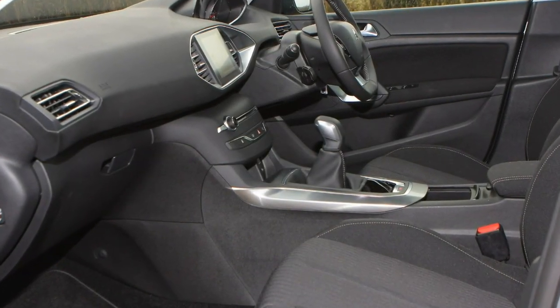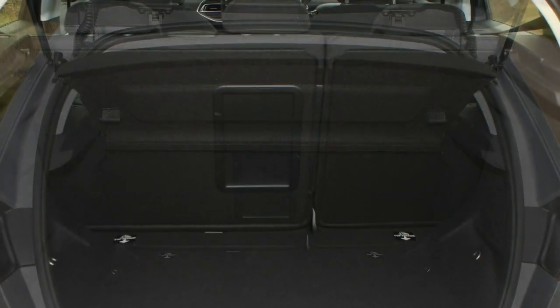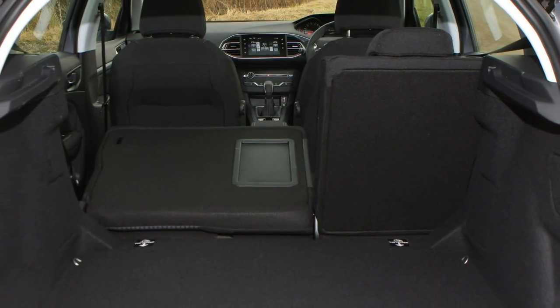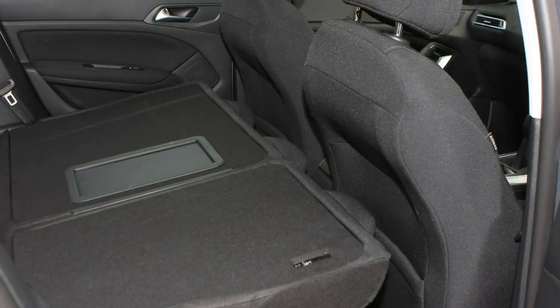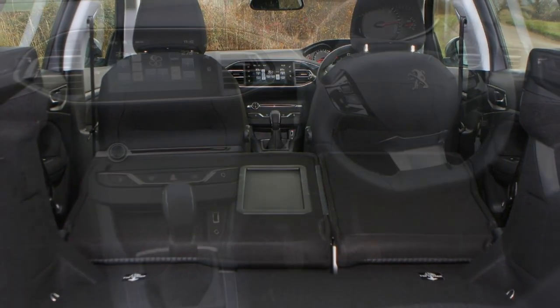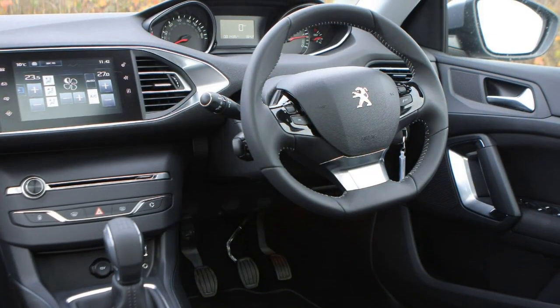Peugeot 308 Allure. The mid-range Allure ramps up the kit roster even more with 17-inch Rubis alloy wheels, 16 inches on the 1.6 BlueHDi 120. Full LED headlamps with front fog lamps. Parking sensors front and back. Electrically folding door mirrors. Electronic parking brake.